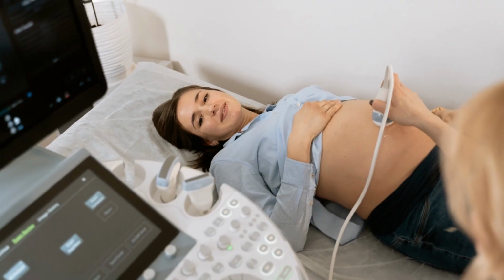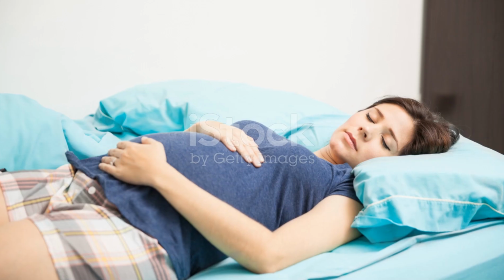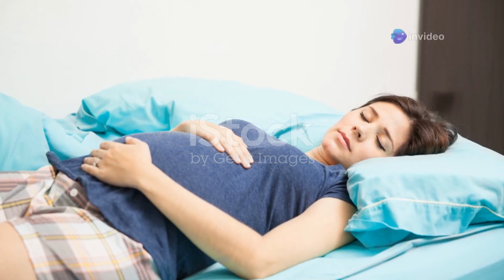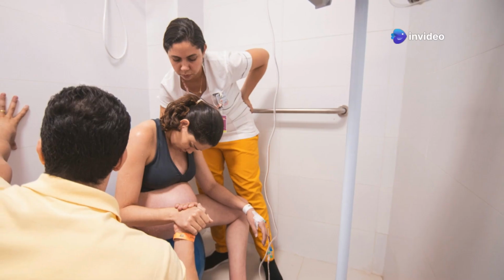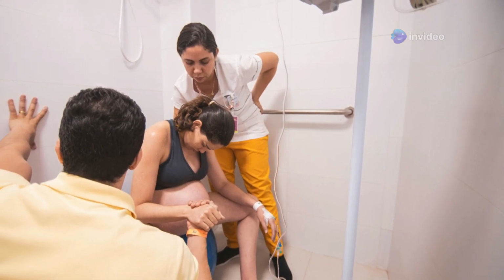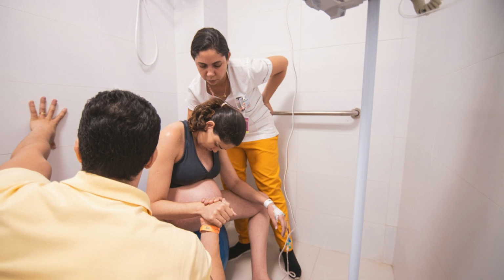If you have a more serious case of placenta previa, or if you experience bleeding, your doctor may recommend bed rest. This helps to reduce the risk of further complications. You may also need to stay in the hospital for closer monitoring and immediate medical attention if necessary.